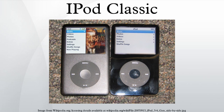History: First generation. Apple introduced the first generation iPod Classic on October 23, 2001, with the slogan "1000 songs in your pocket." The first iPod had a black and white LCD screen and featured a 5 GB hard drive capable of storing 1000 songs encoded using MP3 and was priced at $399.